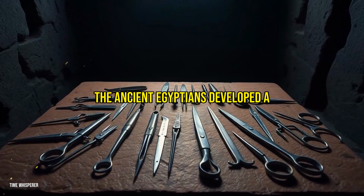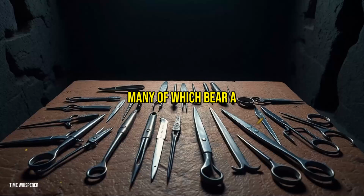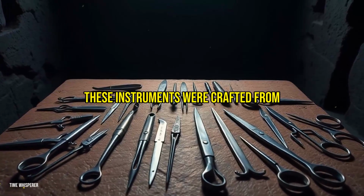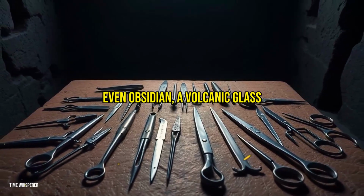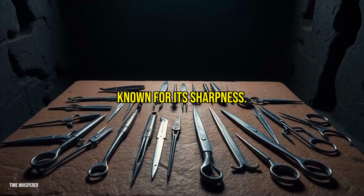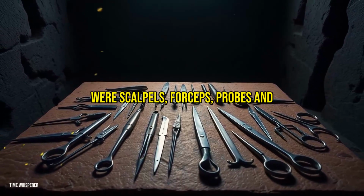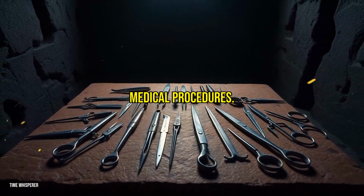The ancient Egyptians developed a wide array of surgical instruments, many of which bear a striking resemblance to tools used in modern medicine. These instruments were crafted from materials like bronze, copper, and even obsidian, a volcanic glass known for its sharpness. Among the most common tools were scalpels, forceps, probes, and hooks, each designed for specific medical procedures.